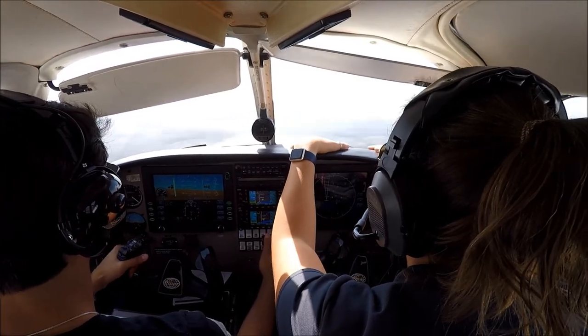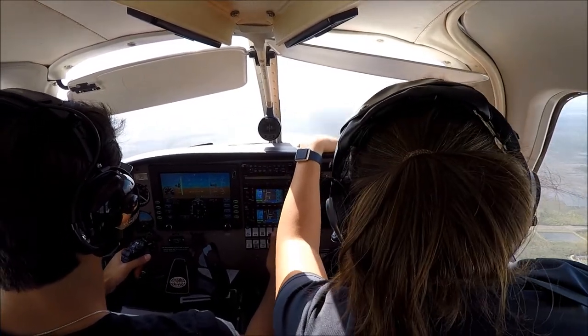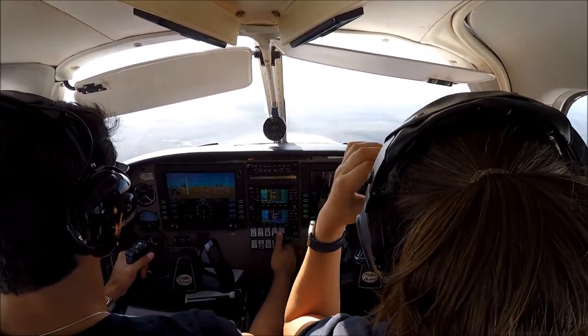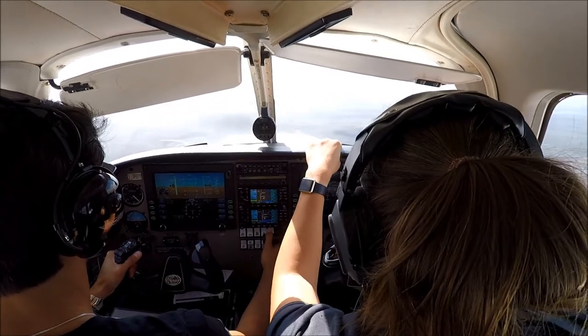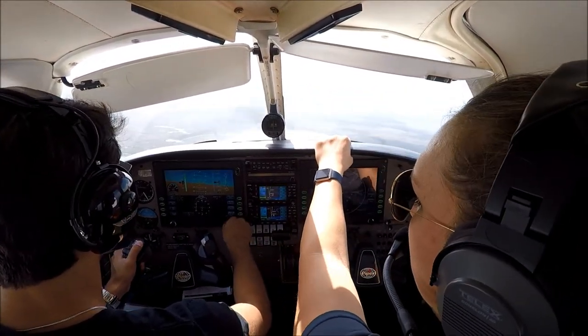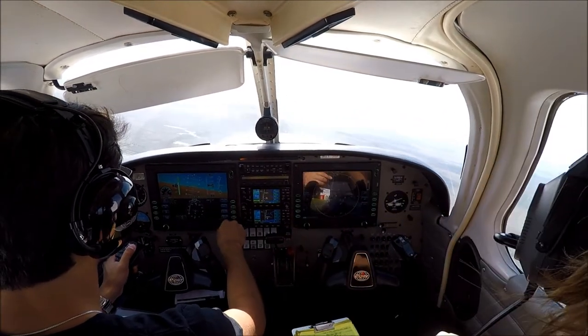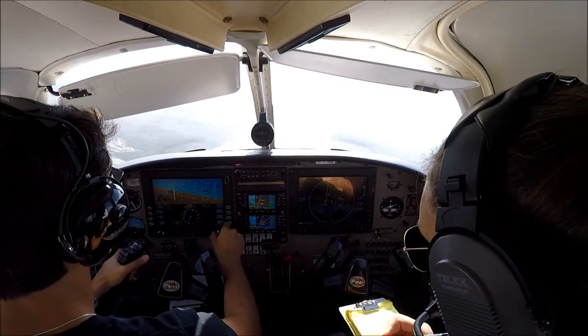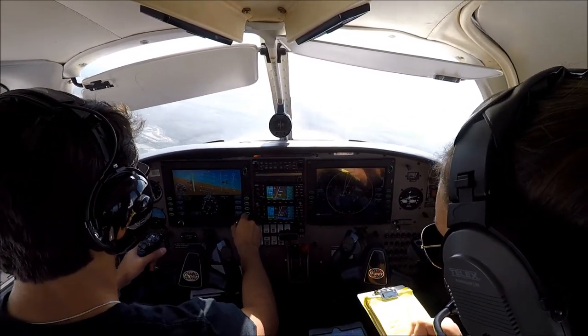Runway alpha, turn left heading 300. 300. I got him in sight. 639 Foxtrot Tango, turn left now heading 220, traffic no factor, climb and maintain 3000. Heading 220, climb and maintain 3000, traffic no factor, 639 Foxtrot Tango. November 745, runway alpha, you can maintain VFR at or above 1600.